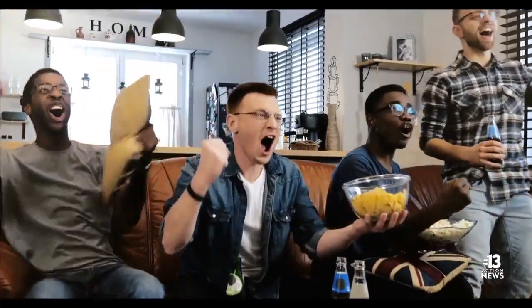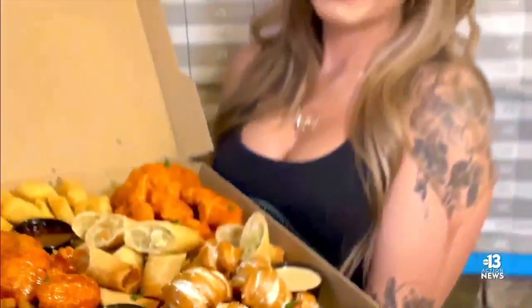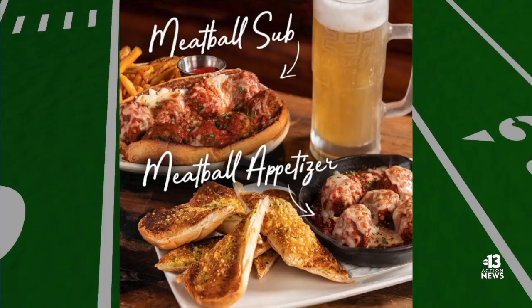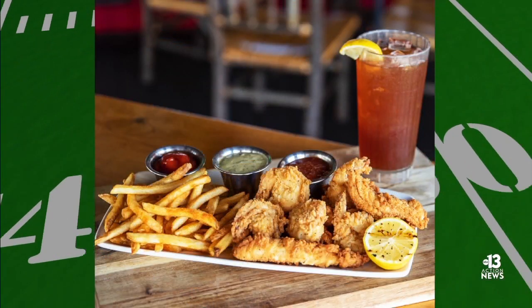And if you're ready to get off the couch, fantasy football draft parties are popping up at PT's taverns all across town. Book your draft party before the kickoff of the regular season. And Twin Peaks is draft party headquarters in Henderson, with made-from-scratch food, free Wi-Fi, and plenty of cold beer.